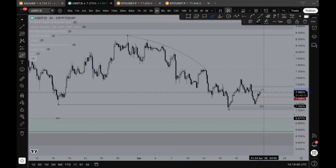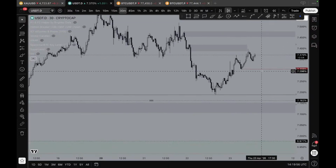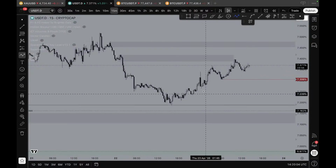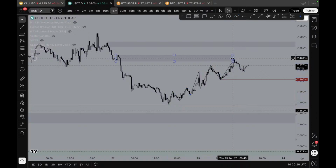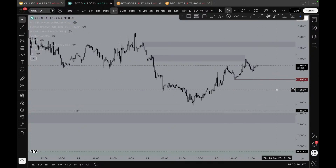I think we are likely to chop around a bit here and then from there get a reaction. If we watch more locally, we have local upward structure. On the 30 and on the 15, it's the same, I believe. We basically have low, high, high, low, high, high, high, low, high, high, high, low, high, high, high, low, high, high. So this is our local bullish upward structure, with this being the market structure low.